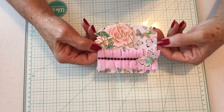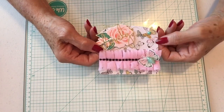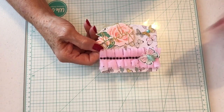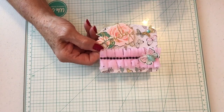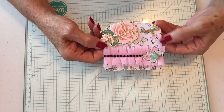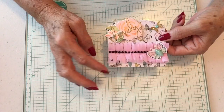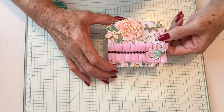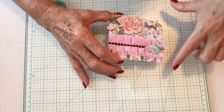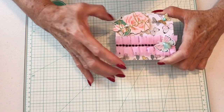I used the Maggie Holmes Bloom Collection, or either Chasing Dreams, I can't remember which, but the 6x6 paper pad. She loves butterflies, so I used the butterfly paper. I added some pink tulle, which I got from Natasha's Scrapbook Corner, some little black flat back pearls that I got from a friend years ago.